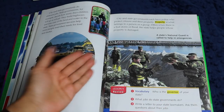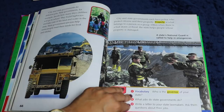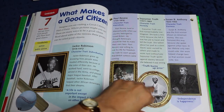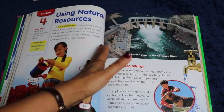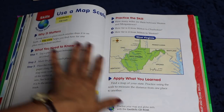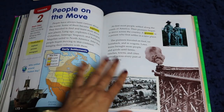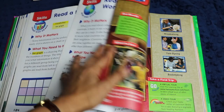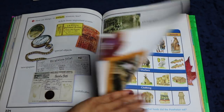So things like, who is the governor of your state? I might never actually ask my son that question without this book. So what makes a good citizen, different figures in American history, and then they go on to the earth, using natural resources. I like the way that they cover in general a broad foray through topics in social studies. I also like that they incorporate math skills, like reading a bar graph, and it talks about the difference between past and present.